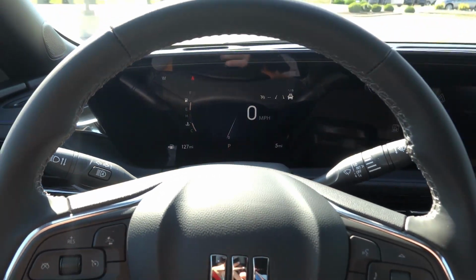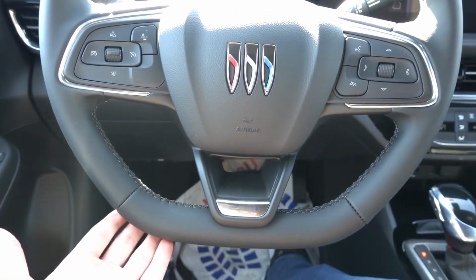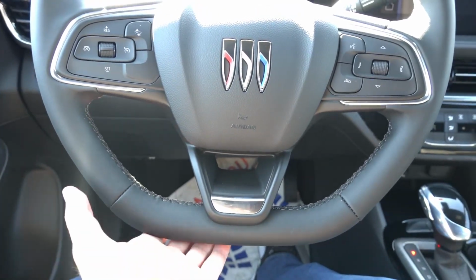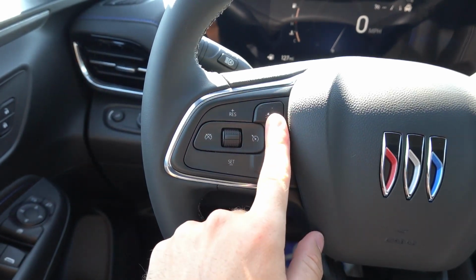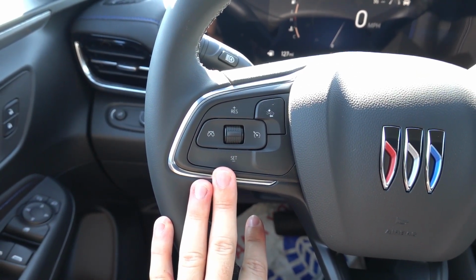Coming to the steering wheel, this is going to be a leather-wrapped steering wheel with black accent stitching, and it is a flat bottom design. Gives you a little bit more room underneath the steering wheel, as well as a little bit more of a sporty vibe, given this is the Sport Touring trim. On the left side, you have your regular cruise control as well as your gap setting for the forward collision avoidance assist. Adaptive cruise control is going to be available as a separate option.